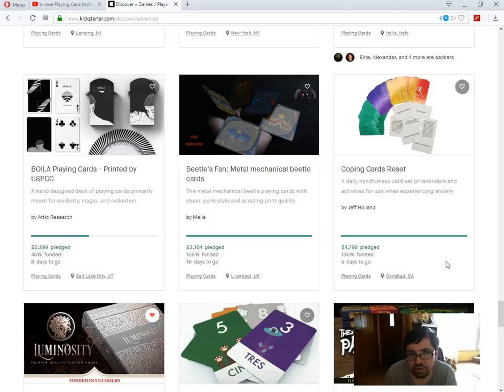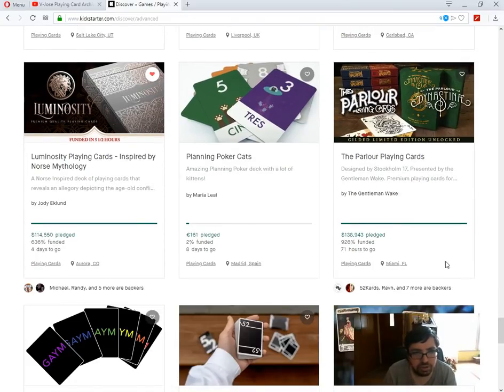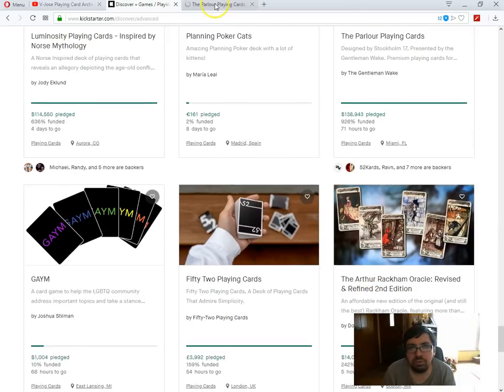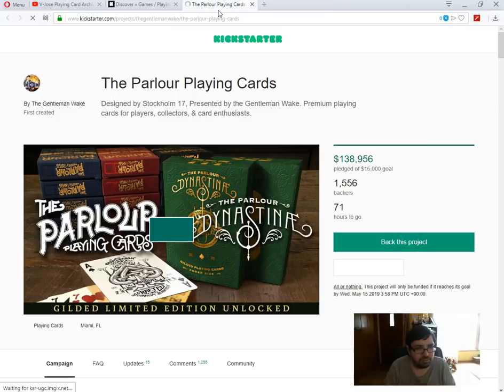Beatles Fan has funded, 16 days to go. Luminosity is very well funded with 4 days to go. Parlor playing cards by Gentleman Wake is also very well funded, over $130,000 US. I believe that is. 71 hours to go. I will point out very quickly they have added a mini deck. Why only one? I'm not sure. Why they chose red? I'm not sure.